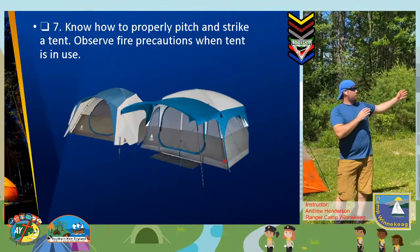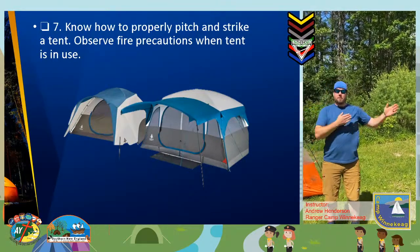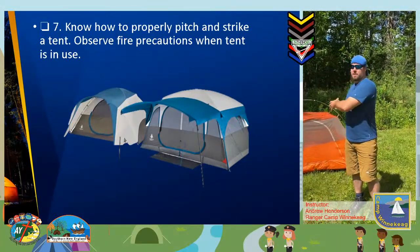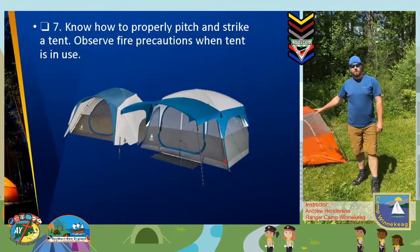So right now the wind is blowing from my left to my right, but tonight it may be going from my right to my left. So I need to keep that in mind, that when I set my tent up, I want to orient the tent so my doors aren't facing into the wind.